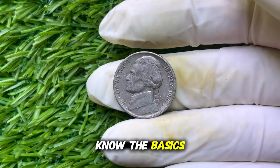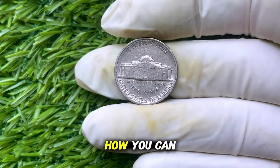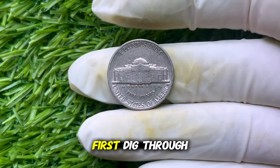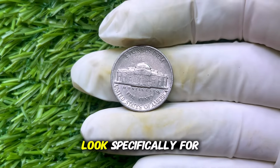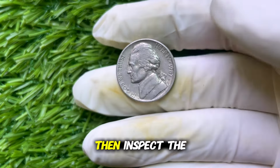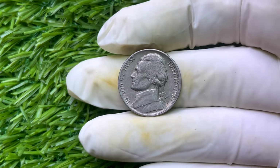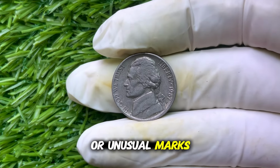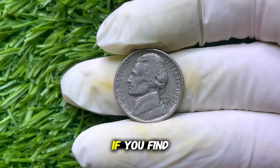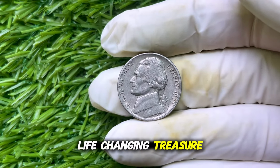Now that you know the basics, it's time for the big question: is your nickel the one? Here's how you can find out. First, dig through your coin collection, look specifically for a 1987 nickel with the P mint mark. Then, inspect the Monticello text under bright light or magnification. Look for doubling or unusual marks around the edges. If you find something that matches the description, you could be looking at a life-changing treasure.